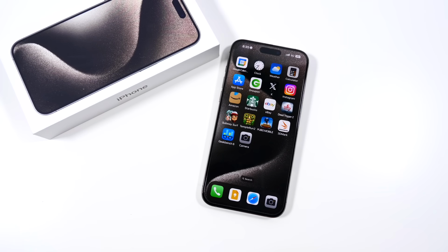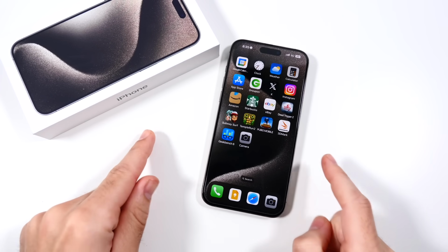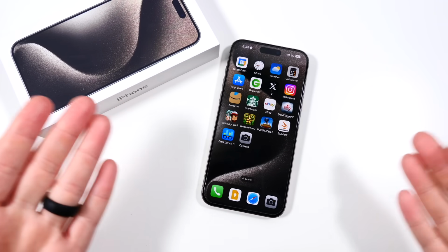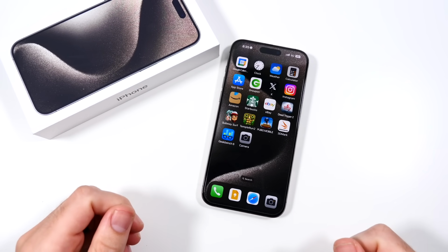So definitely this phone has been totally worth buying, and I think really worth upgrading from something like an 11 Pro Max, a 12 Pro Max. If you have a 13 Pro Max or 14 Pro Max, I would consider this a luxury upgrade. Like, you don't need it, but if you just want to have the latest tech and you've got the money and it's not hurting your finances, go for it. You're going to be a happy customer as well.